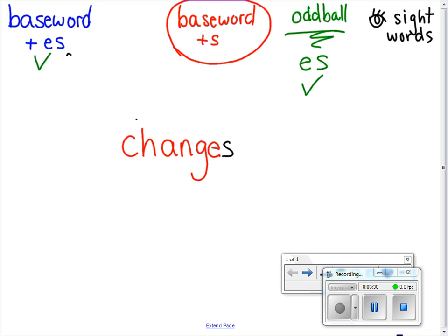I bet you got this sound, ch. I bet you got this sound, A. And I bet you could hear this sound, N. This one might be tricky for you because another letter makes the j sound, and it's J. But in this word, it's a G. Changes.